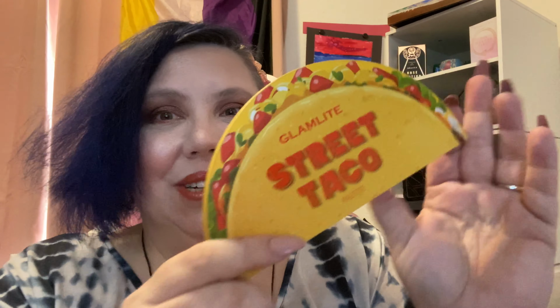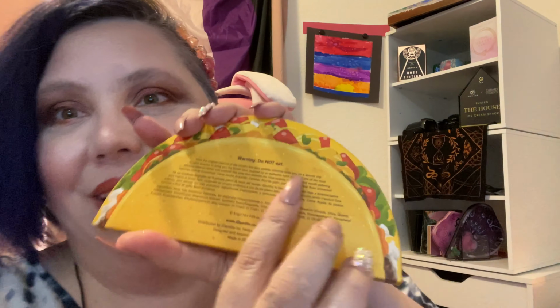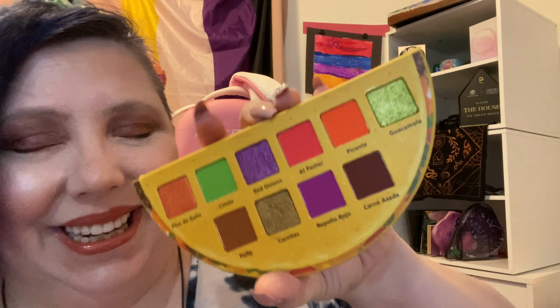Okay, look. All sealed up nicely, keeping everything fresh, which is nice. Dun dun dun. All right, Street Taco. Warning, do not eat. I wasn't planning on to. Once again, they have the nice magnet closure. And look at the colors. Pico de gallo, limon, red onions, al pastor, picante, guacamole, pollo, carnitas, repollo rojo, and carne asada.